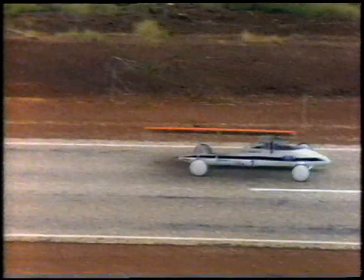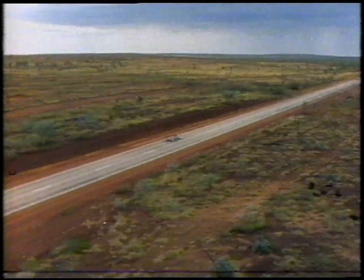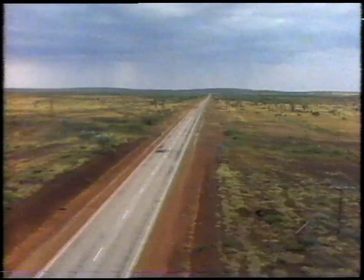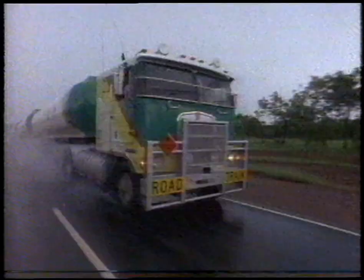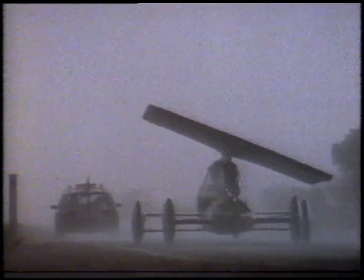The cars begin to stretch out over 1,000 kilometers down the desolate Stuart Highway. The sky begins to show an unusual storm for this part of the country, and the teams will be put to a test that no one had ever dreamed of. Driving rain, hail, and flash floods cause great damage to solar cells and electrical systems in these fragile vehicles. But most damaging is the loss of time.